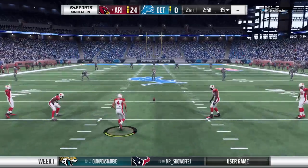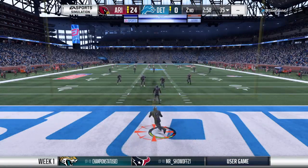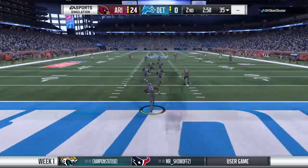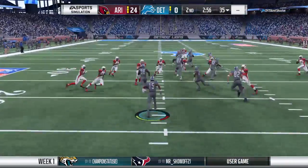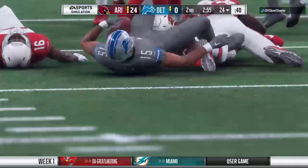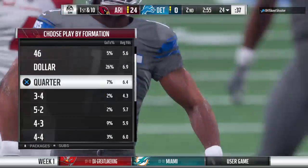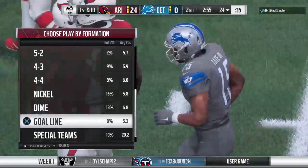Here's Dawson now to kick this one away. That'll be taken in the end zone. They'll bring it back to just about the 25. Call it the 24-yard line. The Lions offense, they get ready to head back onto the field.